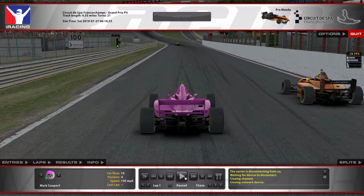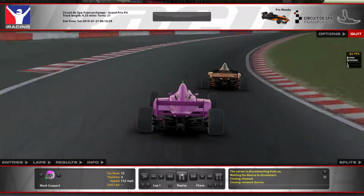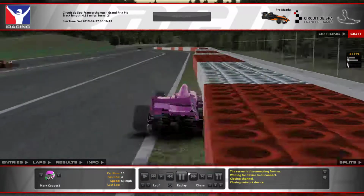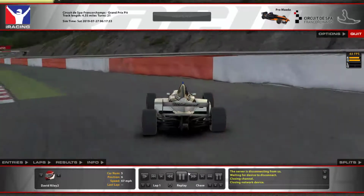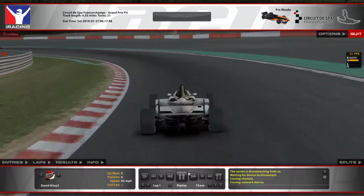He could have just drafted right by at the end of the Kemmel Straight there. But trying to go too wide early on cold tires, this usually ends badly. David here got taken out in that first lap, first corner incident.